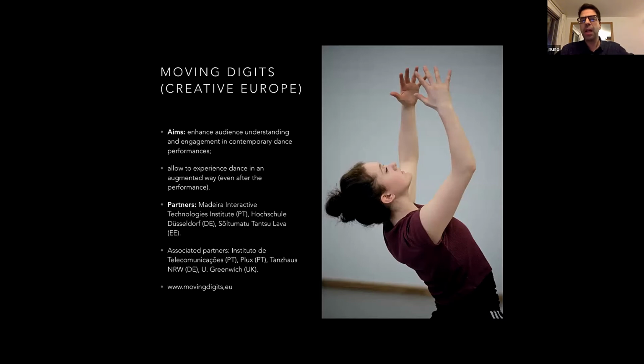As a kind of secondary aim, we thought it would be interesting also to investigate, once we create these visuals for dance performance, what can happen to those visuals after the performance has happened. Since we create all this visual material, can it be reused in a meaningful way after the performance has occurred? Our hypothesis is that we can, and that it can be interesting for documentation. It can be interesting for audiences who, for some reason, could not be at the performance. It could be interesting for the dancers themselves to have access to the visualizations that are produced in the performance in a repurposed way. And we'll get to that.